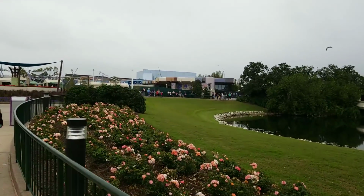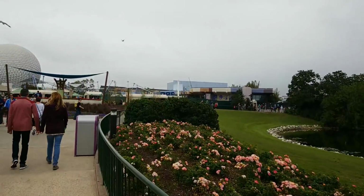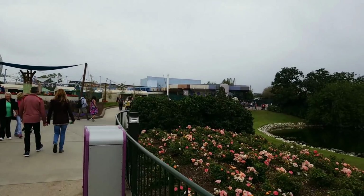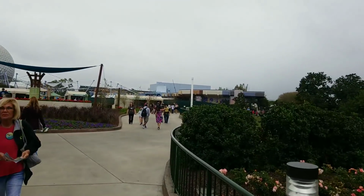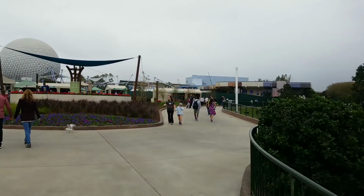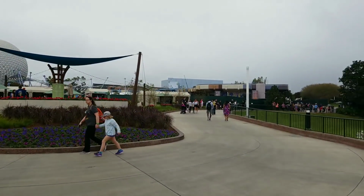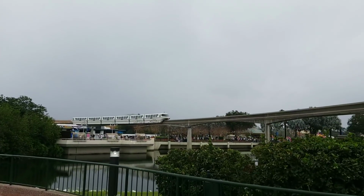Anything that has a launch in any fashion is not for me, but a reverse launch absolutely is not for me. But my wife and daughter are going to love it. I'm sure they'll ride it many times, and I'm sure a lot of people will love it. It's just not high on my list. But the monorail is.